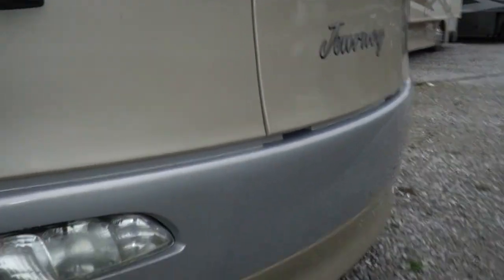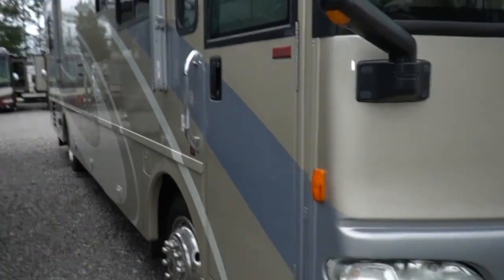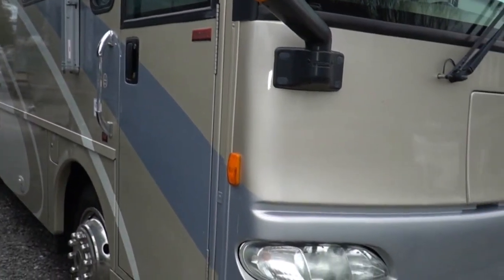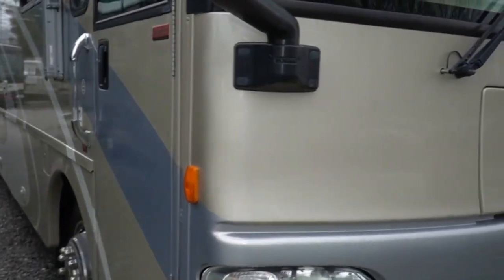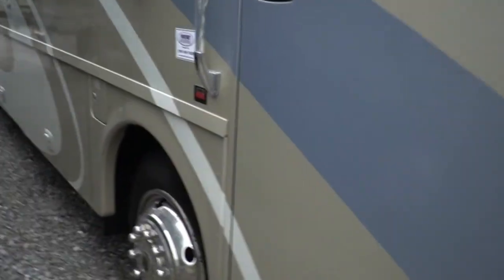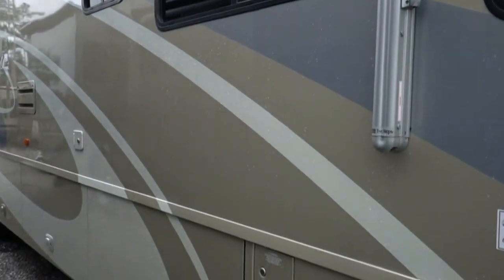The front looks awesome. I don't know for a fact, but based on the condition of this coach, I would say it's probably been stored undercover when not being used. And I like the fact it's got almost 70,000 miles. That means it's not been overused, but it's not been sitting for years between uses either. So it's kind of right where you want to be.